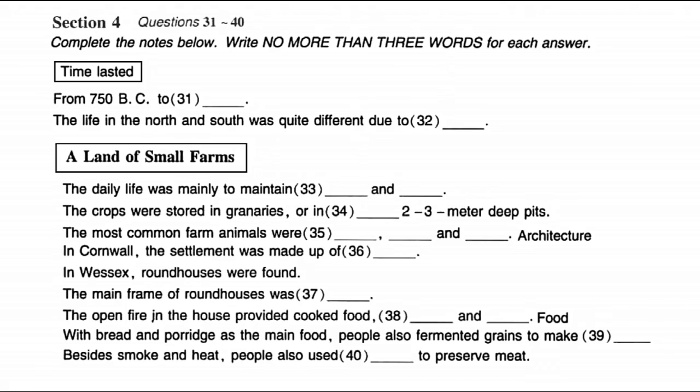Well, you can see that Iron Age people lived a decent life, didn't they? I'm going to introduce their culture and leisure time next time. Thank you.